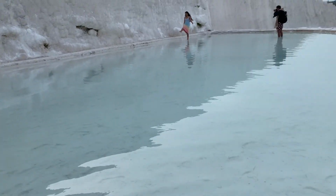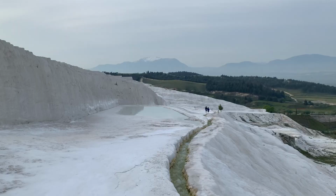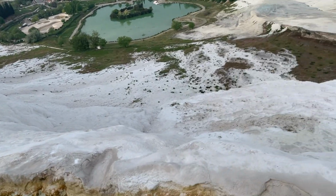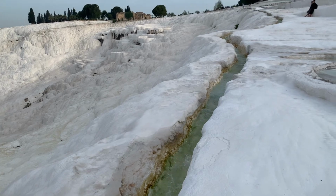We managed to find one row of pools filled with water. Although it looks like we're walking on ice, it's definitely not. The water was somewhat warm in places, but overall pretty cold, which was a surprise as we expected them to have hot water. Stick your feet in that now. It'll turn my butt white.